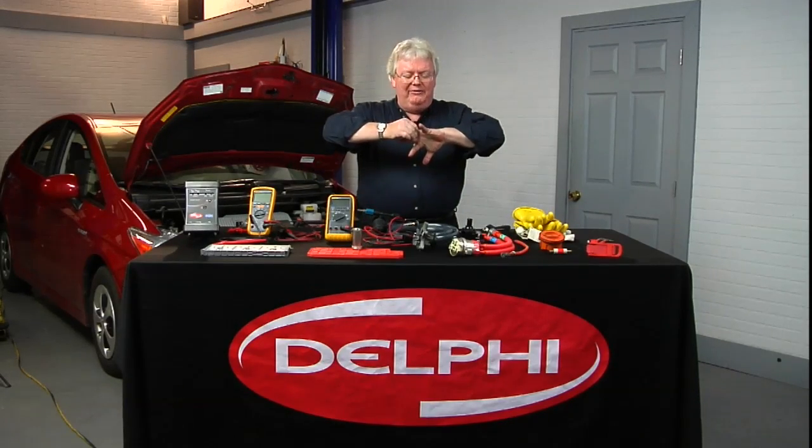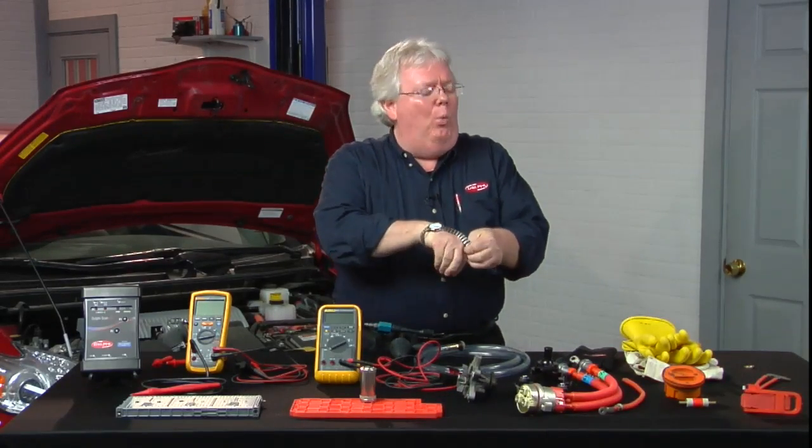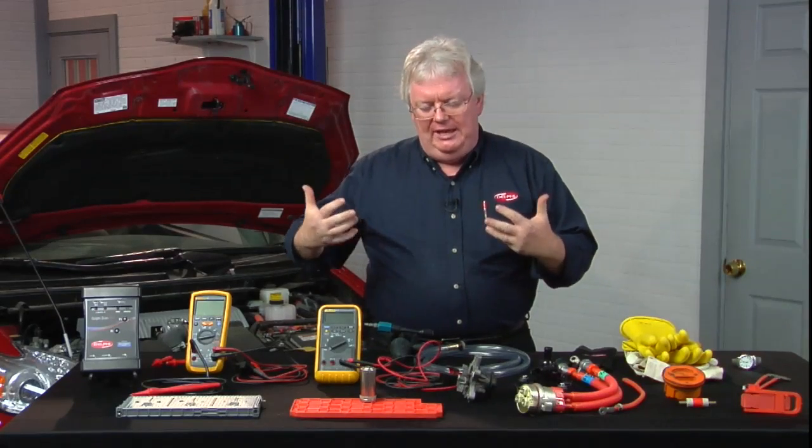Now, I might add that before you put those gloves on, we need to make sure that we take off any kind of jewelry. So a gold ring, a great conductor, a watch band. Take all those items off so that you don't have any conductive things on your body.